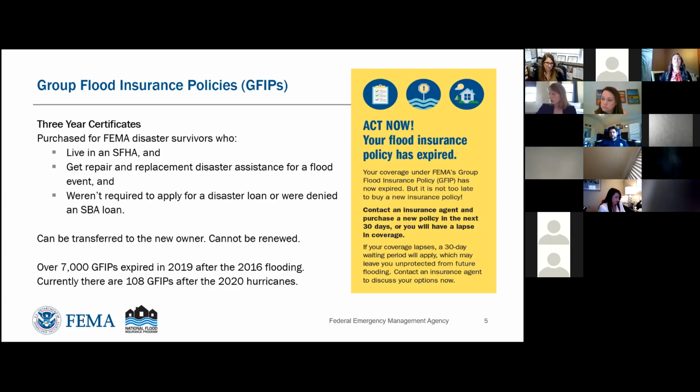What we need people to do is to purchase a flood insurance policy on their own. The last big batch of these, if you have heard about them before, was probably from the 2016 flooding. I estimate about 7,000 of these policies, and they would have expired in 2019. After the 2020 hurricanes, it looks like we have about 100 of these policies right now.